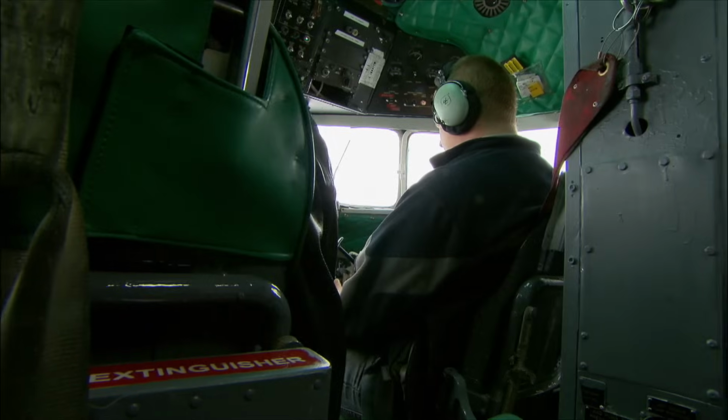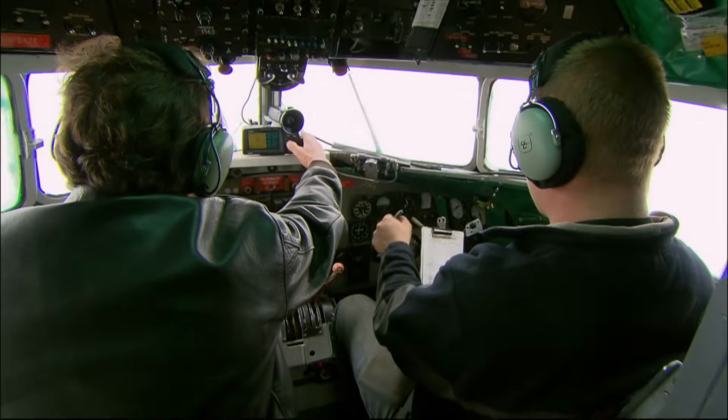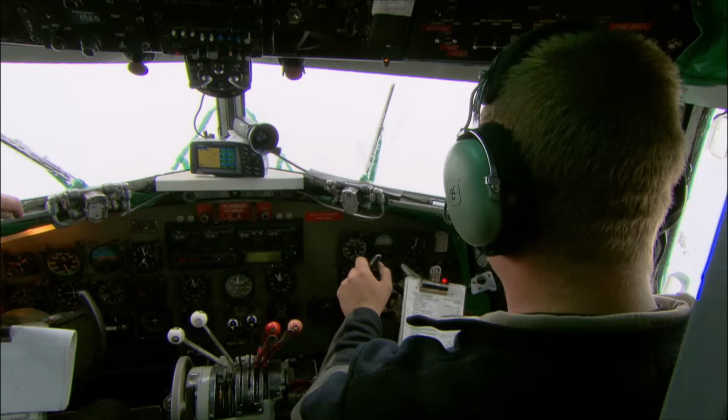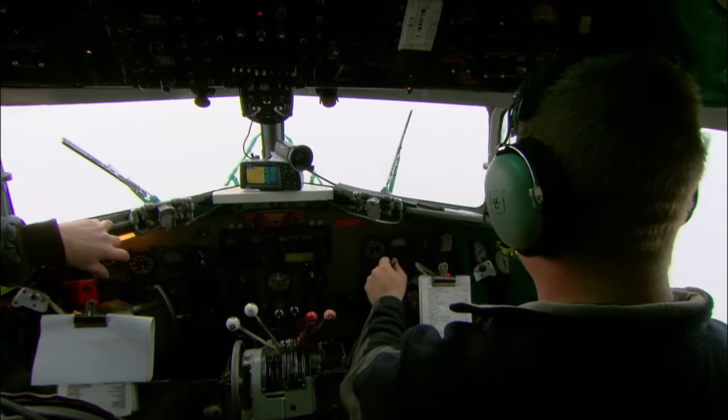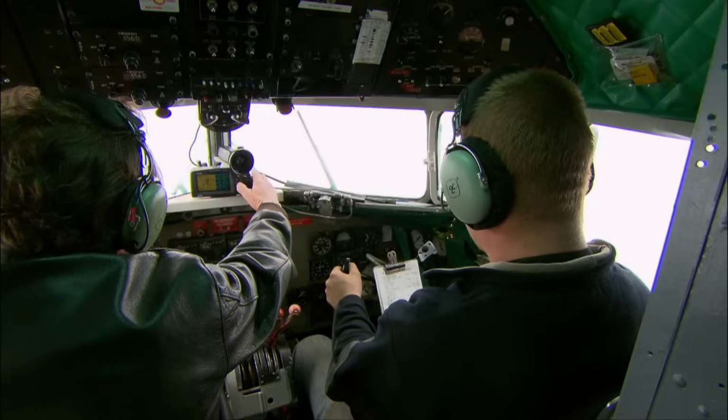As the DC-3 is struck by turbulence, he gets another chance to prove his merit. I was putting a fair bit of muscle and effort into flying that thing around. Forward the steering wheel. Just fighting with a damned airplane, trying to keep it going in the same direction it was before.